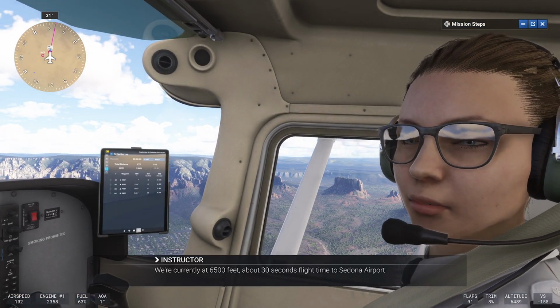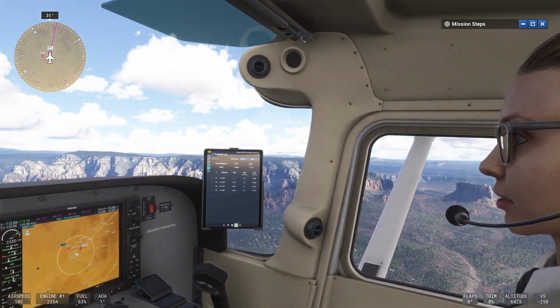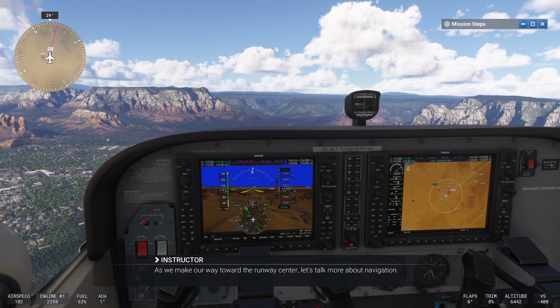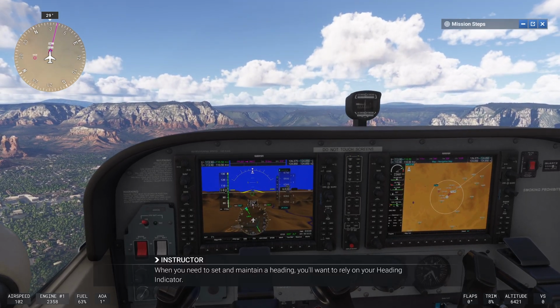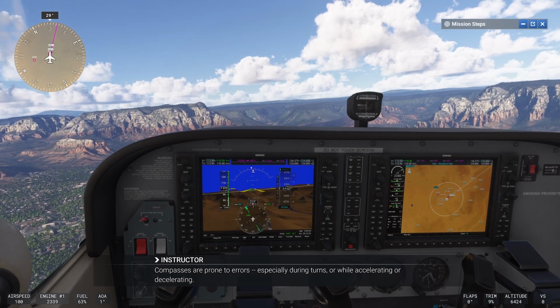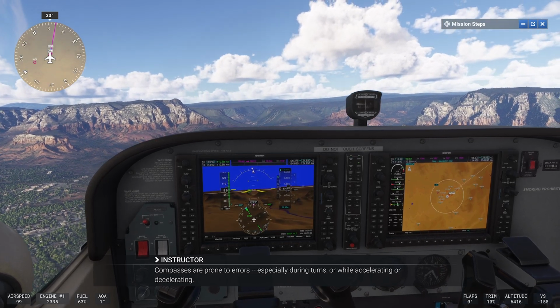Currently at 6,500 feet, about 30 seconds flight time to Sedona Airport. As we make our way toward the runway center, let's talk more about navigation. When you need to set and maintain a heading, you'll want to rely on your heading indicator. Compasses are prone to errors, especially during turns or while accelerating or decelerating.